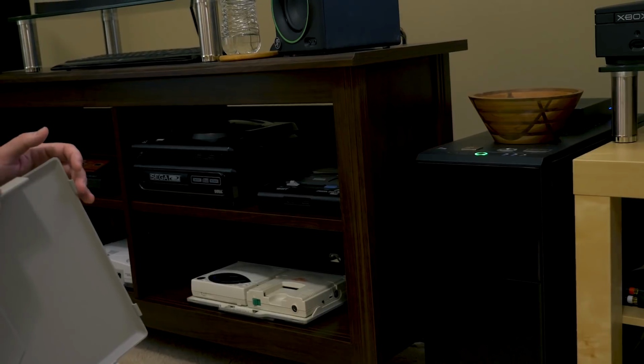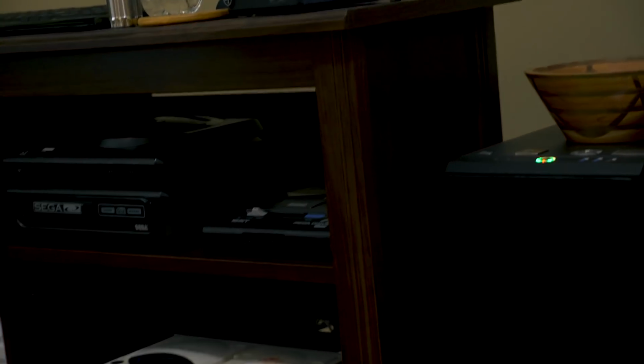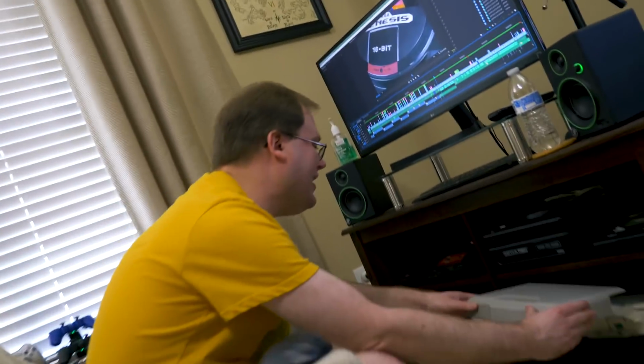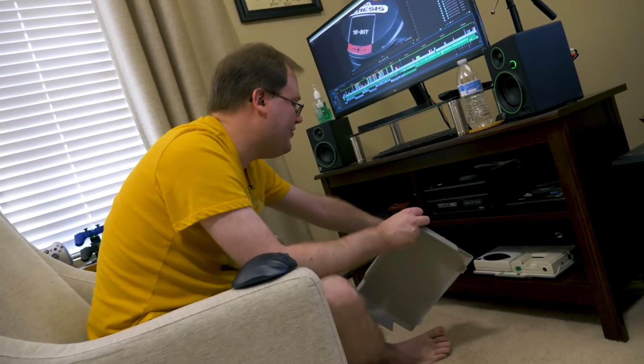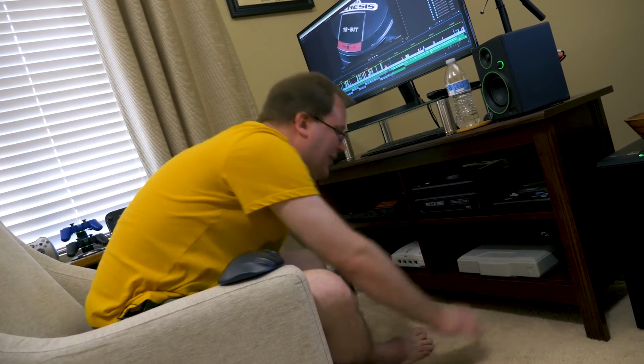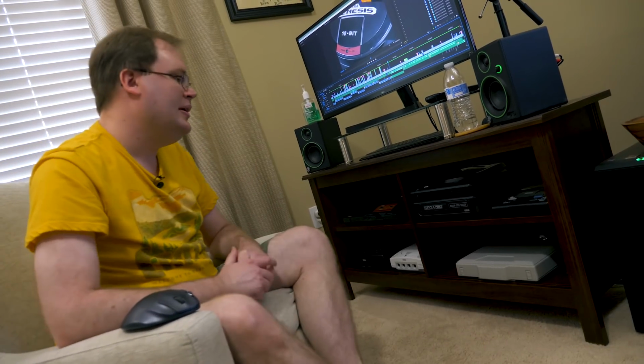Yeah, you can put 32X on it probably too. Yeah, it would probably fit. I just like having them together. I just think it looks nice. But I couldn't move this shelf any further down because there wouldn't be enough room to deal with the lid for the PC Engine.